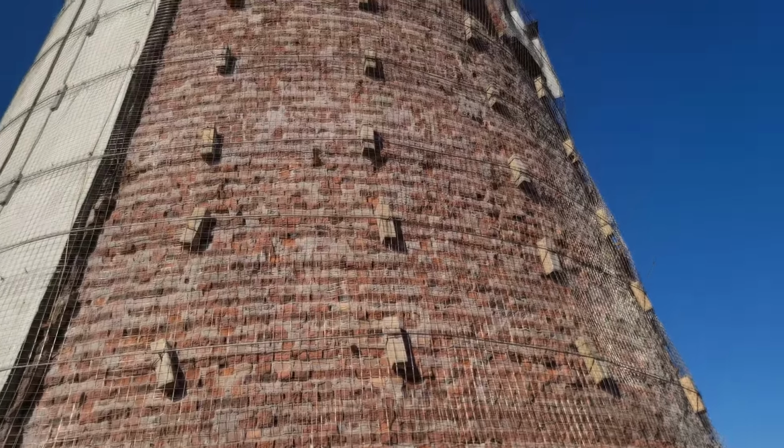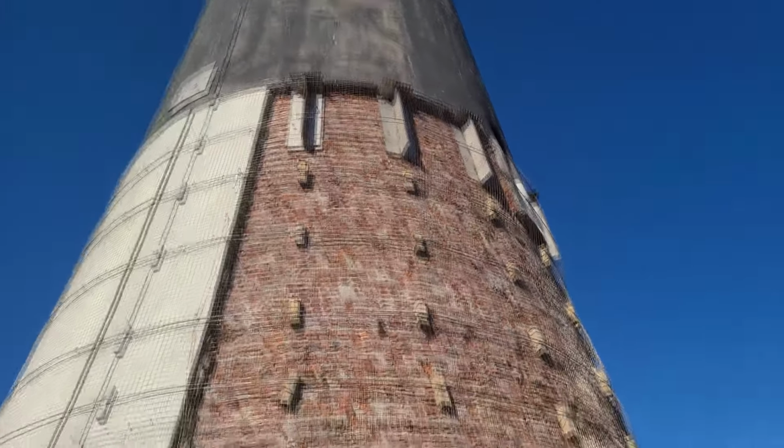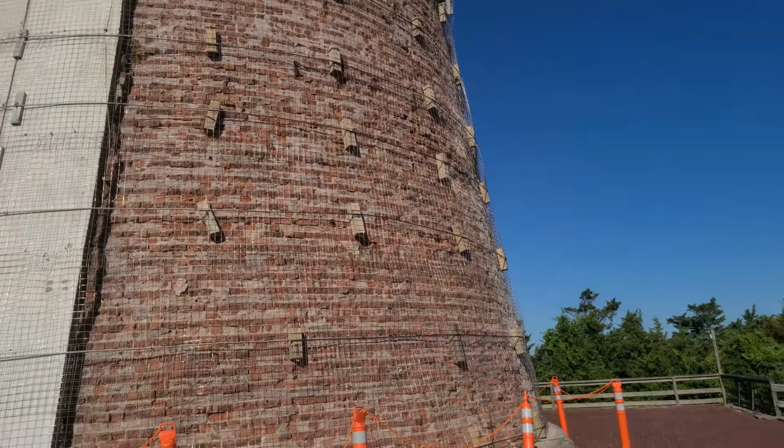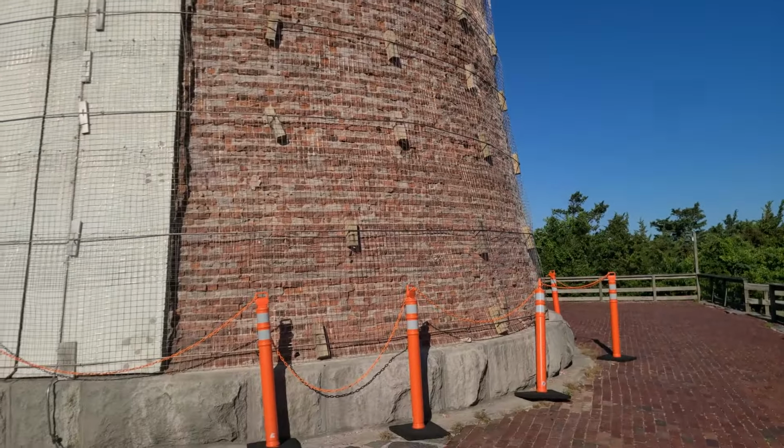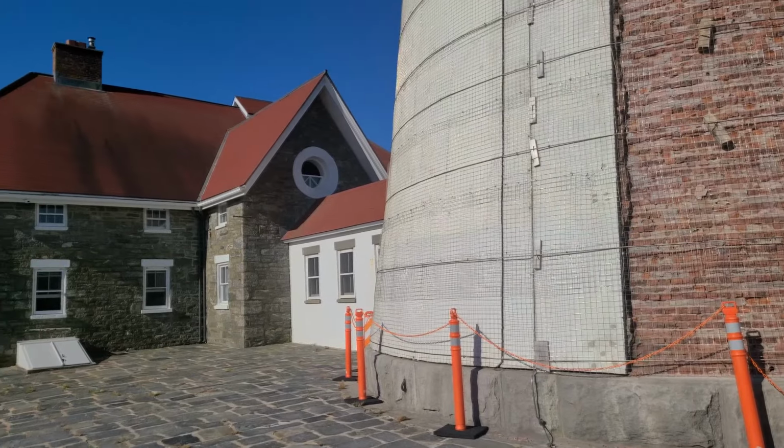This section of the lighthouse is somewhat exposed and waiting to be repaired, and the whole lighthouse will also be repainted in the future. There are over 800,000 bricks used in this lighthouse.